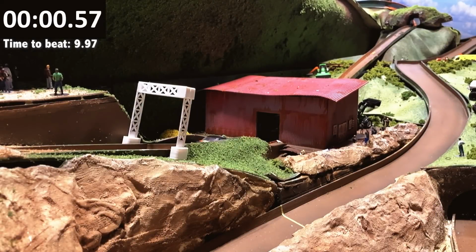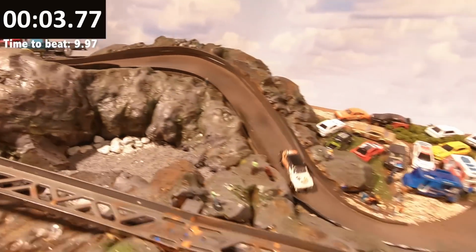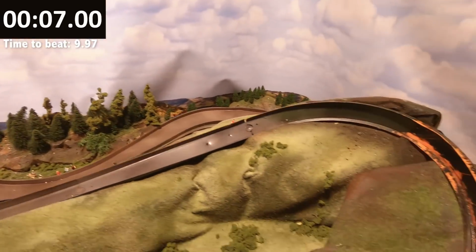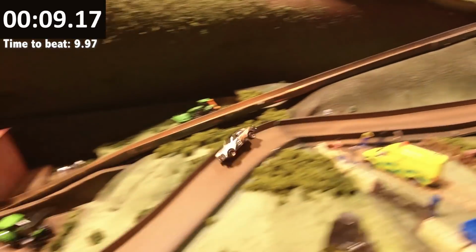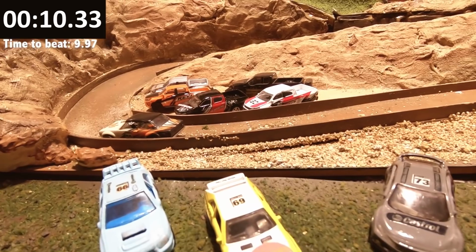Right, Kit KM now in the only Group A escort, interestingly. Blazes up to the top of the hill, looking good through the forestry as well. Is he going to make a sub 10? Oh no, he spins out and hits a 10.33 going in reverse over the finish line.